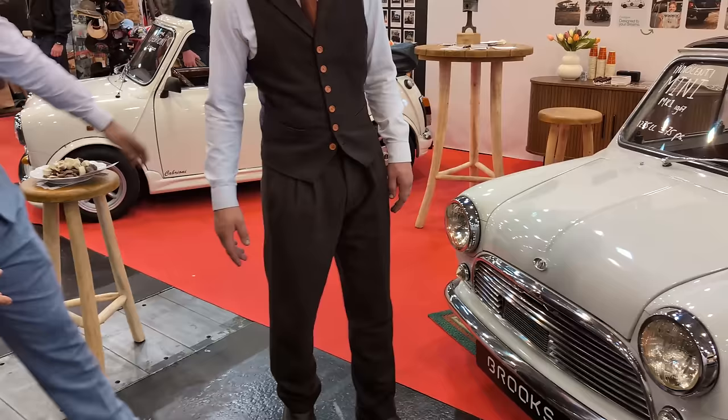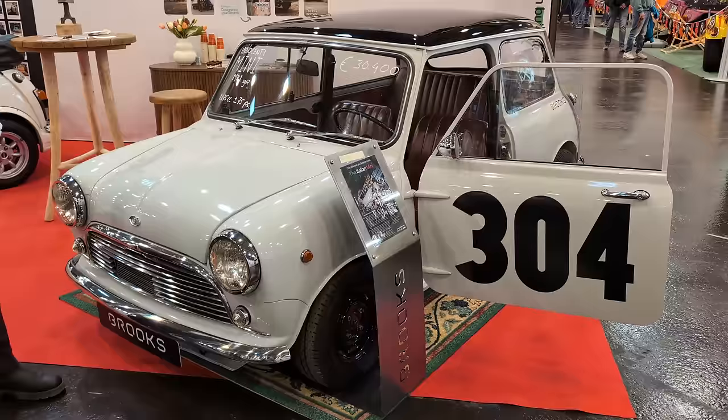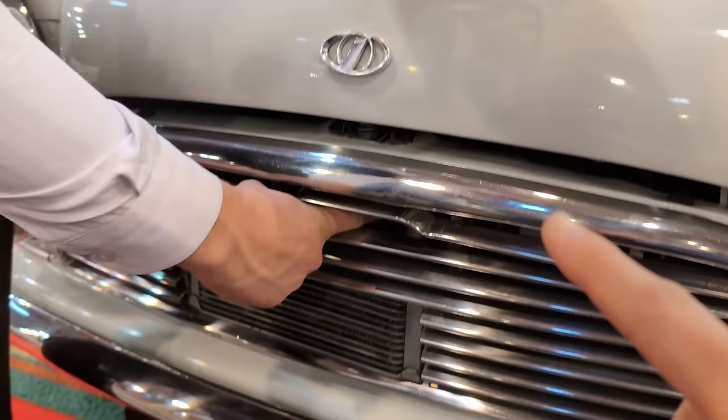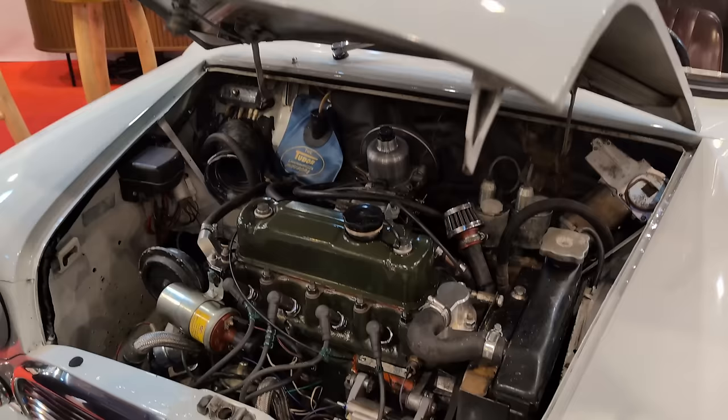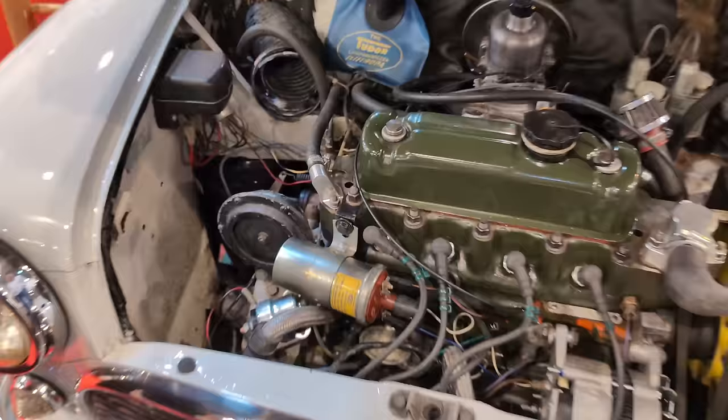Okay, I'm with Brooks Motors. These kind gentlemen have restored this incredible 1967 Innocenti Mini, and they've let me film it and walk around it. And it has a lot of unique details, right, gentlemen? Yes. The grill and the badge there on the hood. And they restored this car completely, so let's see what they have under the hood. Wow, very nice. Okay, the horn's in here. That's a curious thing. I don't think I've seen a horn in there like that. So this was an Italian-built Mini. Yes. Innocenti.